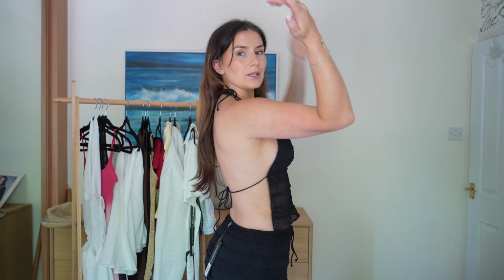Again, all the tops are pretty much the exact same length, so it comes to around top of my hip height, but obviously it's like a napkin handkerchief style top. You just tie it however you want, but it flows from the body. This bit definitely fits the bust, but this bit just flows. So sizing wise for the top, I would definitely say to stay true to size.